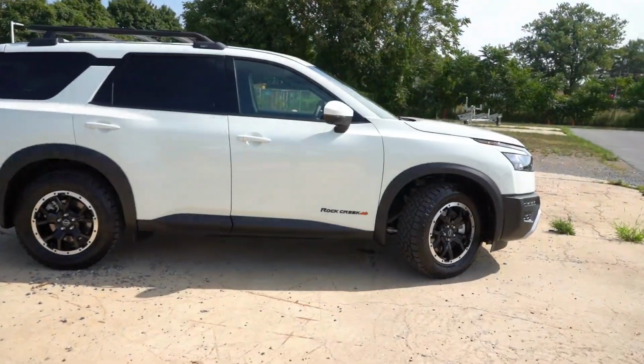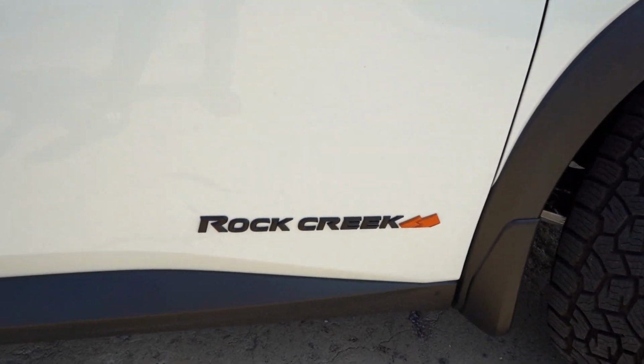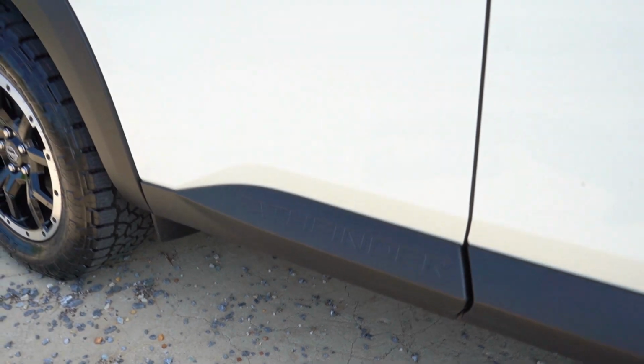Let me actually get up a little closer so I can show that to you guys as well. And by the way, Rock Creek badging on the front doors. You guys can see that, so that looks pretty good. But also Pathfinder lettering right down there. Hopefully that turns out on camera. I can't really see, it's too bright out today.